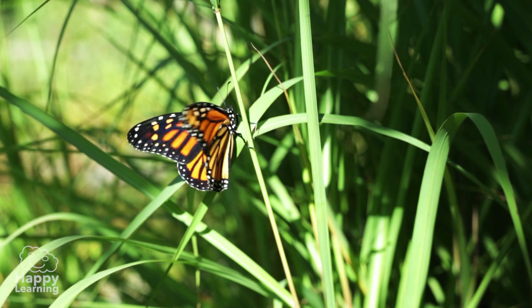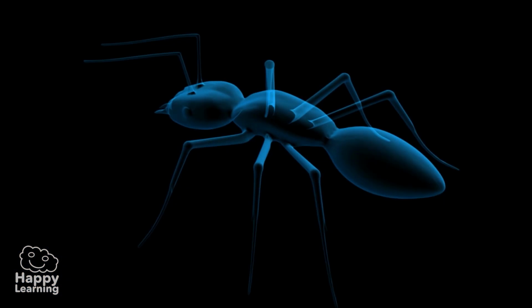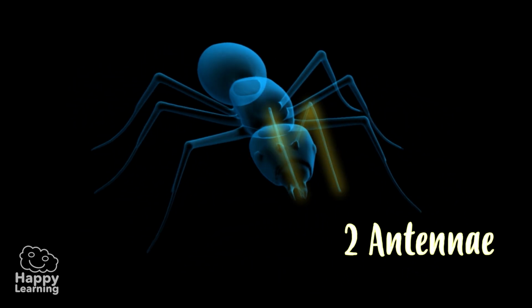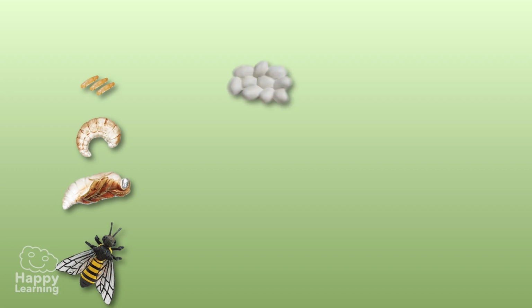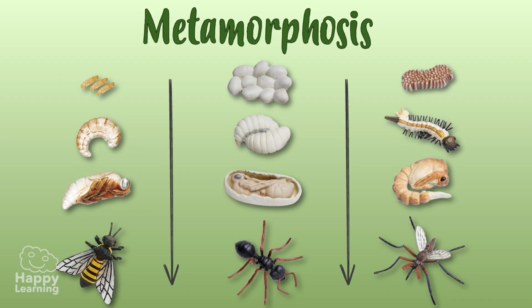Insects are invertebrate animals that share a number of characteristics. Their body is divided into head, thorax, and abdomen. They have 2 antennae, 6 legs, and breathe through their trachea. From the moment they are born, insects undergo a series of body changes called metamorphosis.